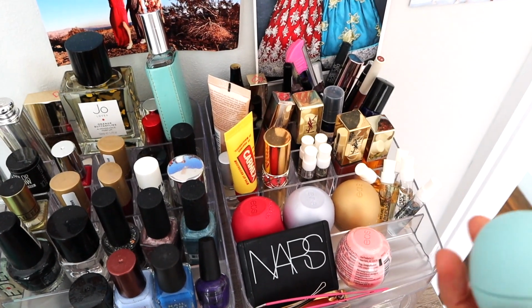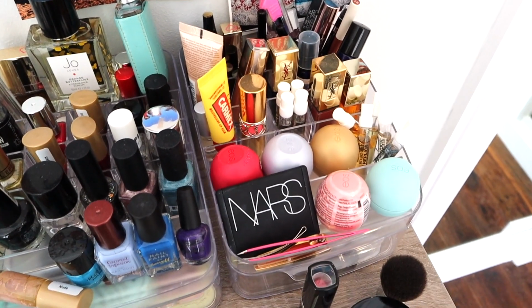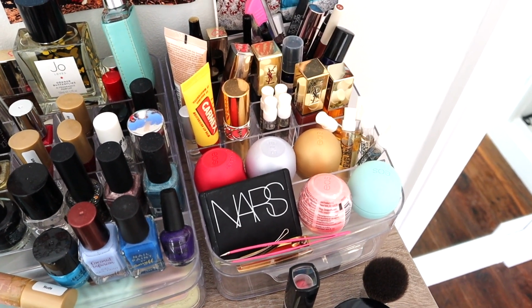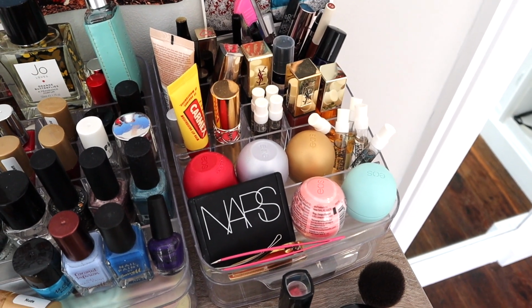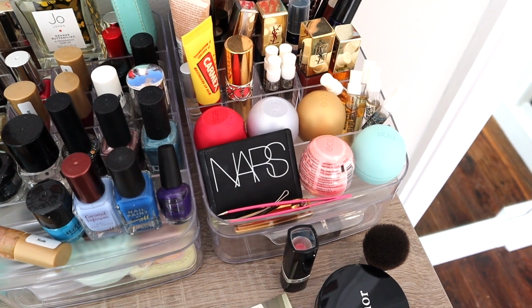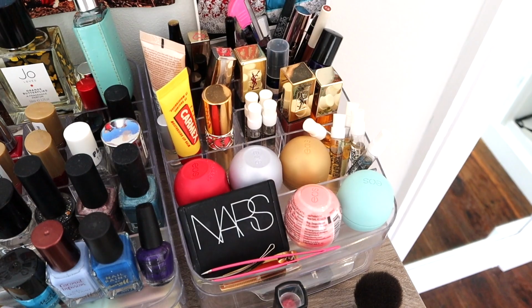So these EOS lip balm things, when I went to America, they were selling for like a couple of dollars, but here in England they sell for like £6 or £7. And so I was like, what? And then Sujin kindly sent me them. She was like, yeah, they're much cheaper in Canada and America. So she sent me a whole bunch of them, which I am obsessed with.